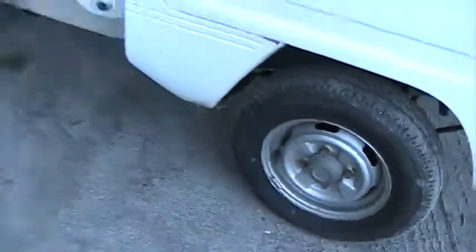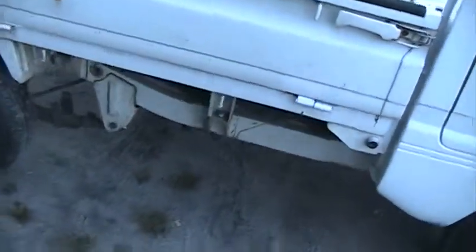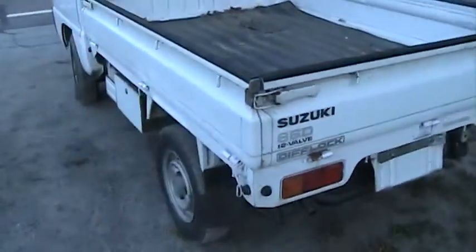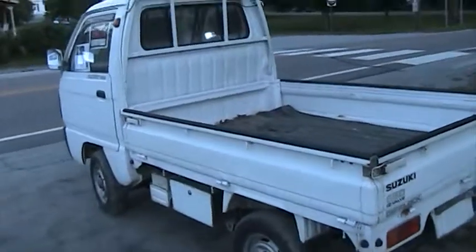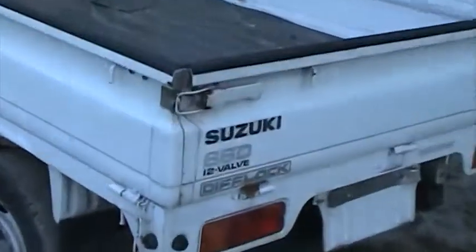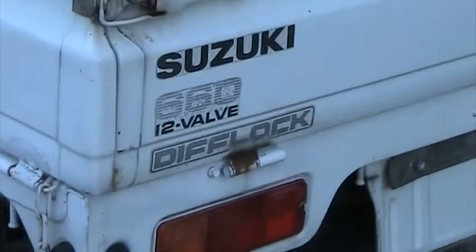Anyhow, check it out, guys. Little frame. It lifts back. It tips back. The sides fold down. Great for around the house or cross country. If you like slow trips. Anyhow. You don't see these too often. And they advertise it's a 12-valve engine. It's a whole lot with diff lock.